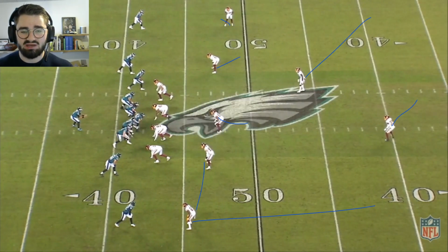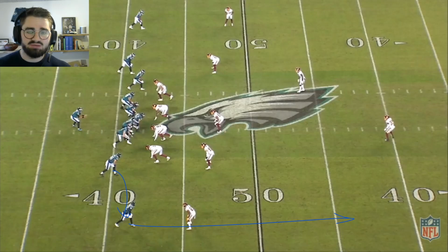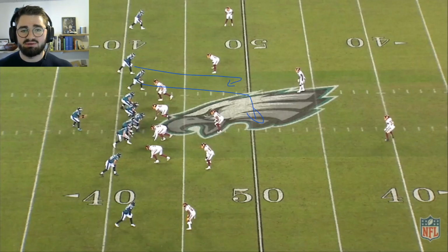Eagles in empty against cover 3 for Washington. And at the bottom, you're going to have a flat and go. Not a great option because you have one flat, one deep defender. So that's not a great option. Otherwise, you got to hit the flat with real good timing. And then you have levels at the top here with 3 guys coming over the middle.